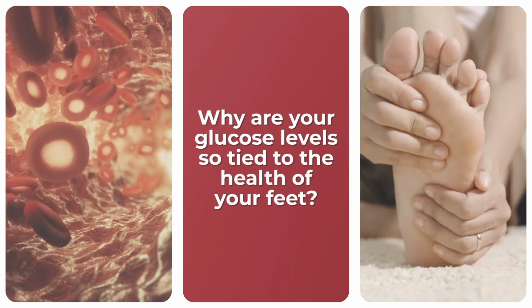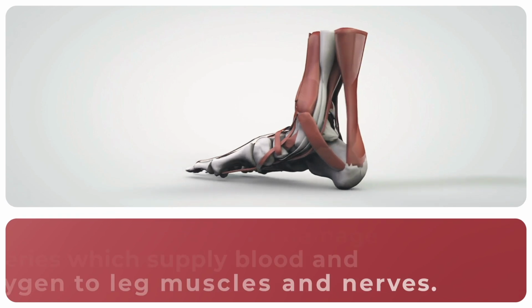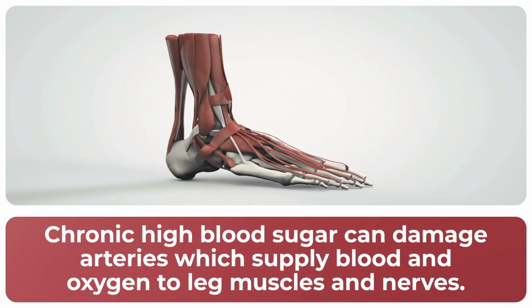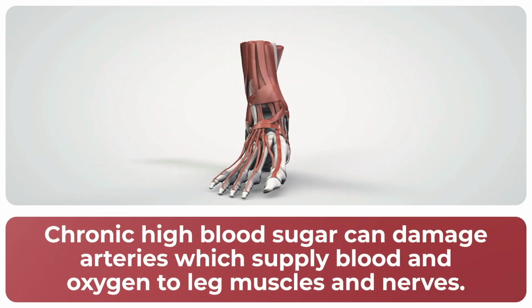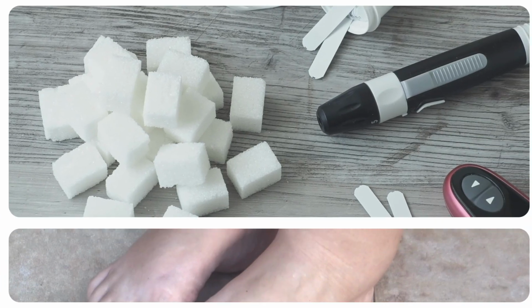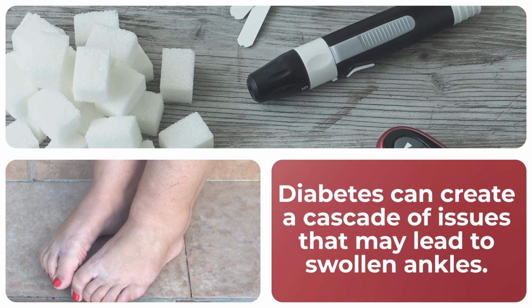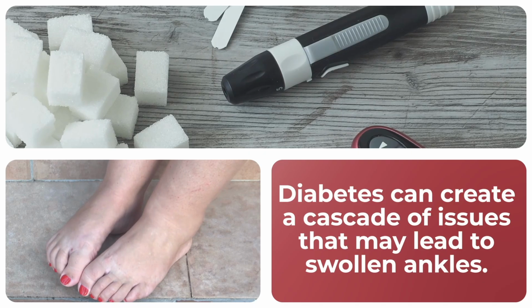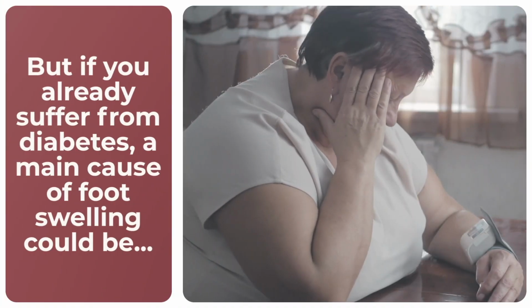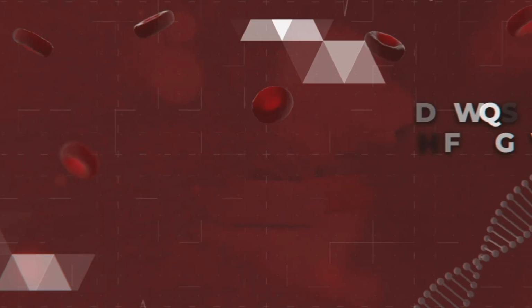Why are your glucose levels so tied to the health of your feet? Well, that's largely due to the fact that chronic high blood sugar can damage arteries, which supply blood and oxygen to leg muscles and nerves. We'll go deeper into this subject in this video, as diabetes can create a cascade of issues that may lead to swollen ankles. But if you already suffer from diabetes, a main cause of foot swelling could be medication side effects.